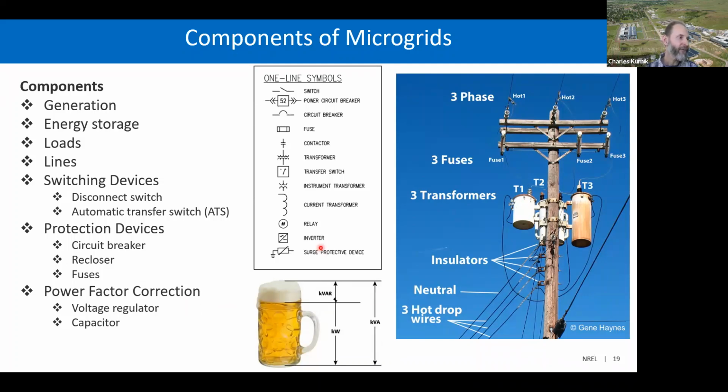If we look here, we can see that real power is kind of like the beer in this mug, and then the reactive power is the foam. It still takes up volume, it's still there, but it can't really do any real work. You'll have to look for an explainer on YouTube to get a little bit more information on that.